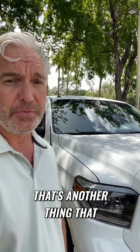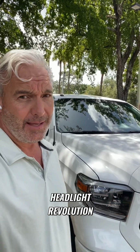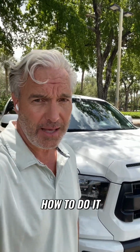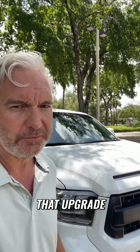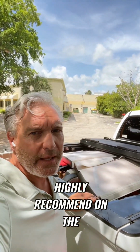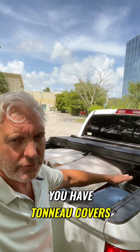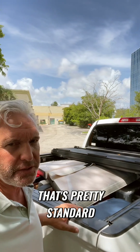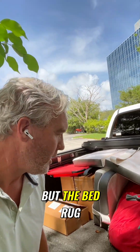Now, that's another thing that can be a project to install. The headlight installation is a little involved. Headlight Revolution, again, has great videos on how to do it, but I highly recommend that upgrade. An additional upgrade I highly recommend on the second-gen Tundra. Now, of course, I'm sure many of you have tonneau covers or use tonneau covers. That's pretty standard. But the bed rug.